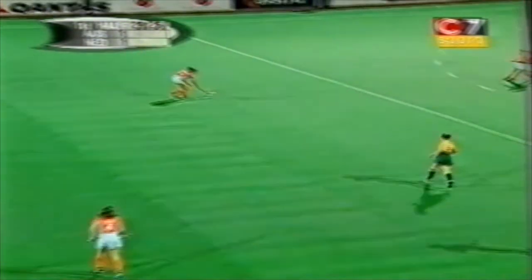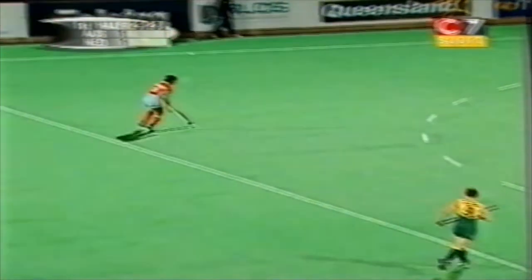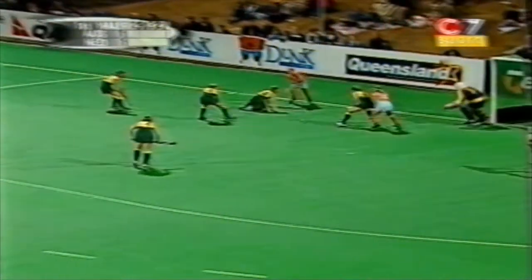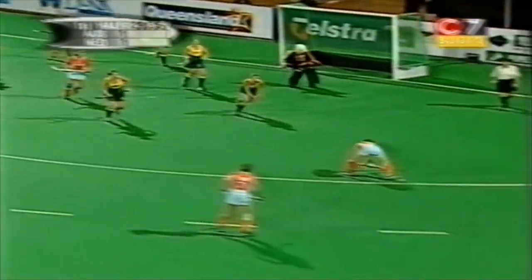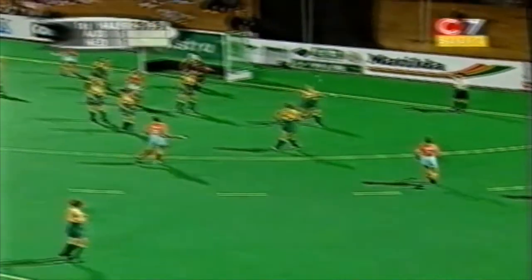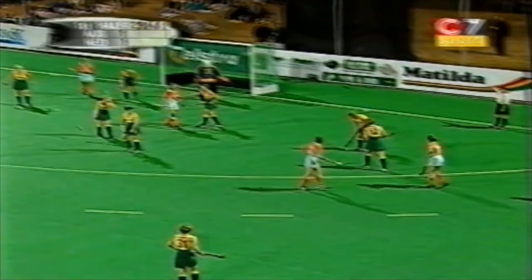Donners. Back to Dieters. They mount another attack. Vanden Borgaard into the circle. And again, an opportunity for the Dutch and Donners. Well, a clean trap there would have had the Australians in all sorts of trouble. Absolutely. It wasn't a very effective clearance from Kristen Towers.